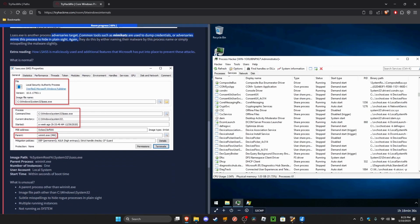It's also another process adversaries target. Common tools such as Mimikatz are used to dump creds, or adversaries mimic this process to hide in plain sight.